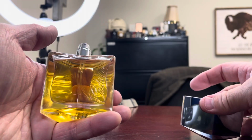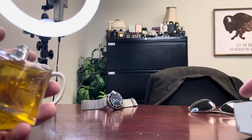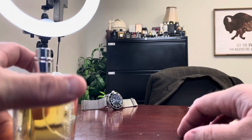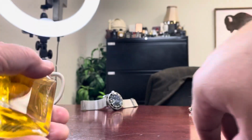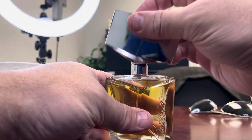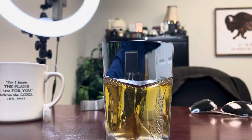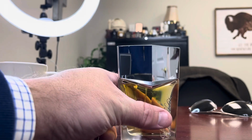So let's just see what it smells like. Again, first impression, I have no idea. I think it's a woody spicy. That's the only thing I really know about it. Get a couple of blasts there. Give it a second. Okay, and I can already smell it in the air, and I think I'm going to like it because I like this style of fragrances.